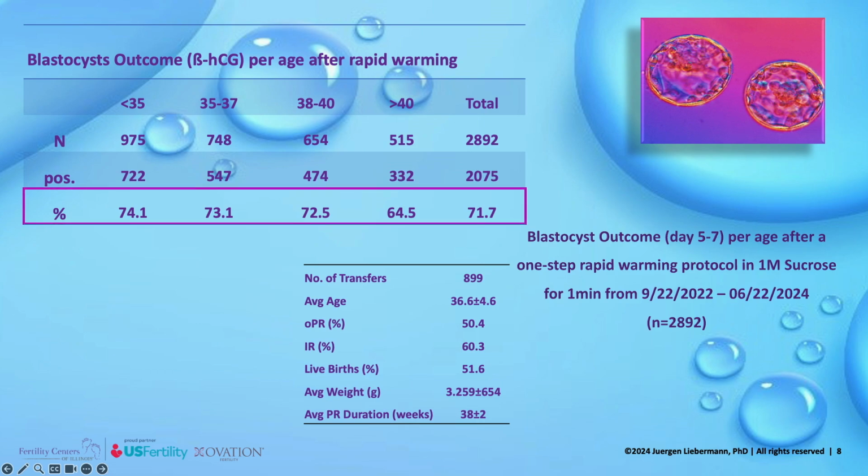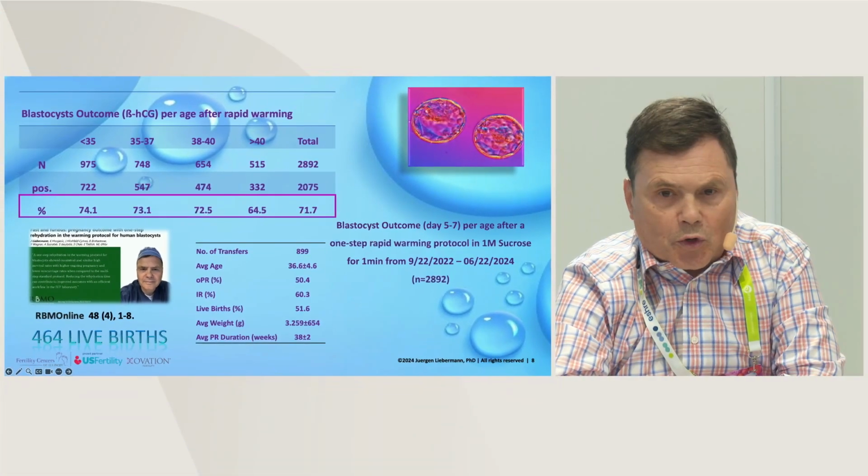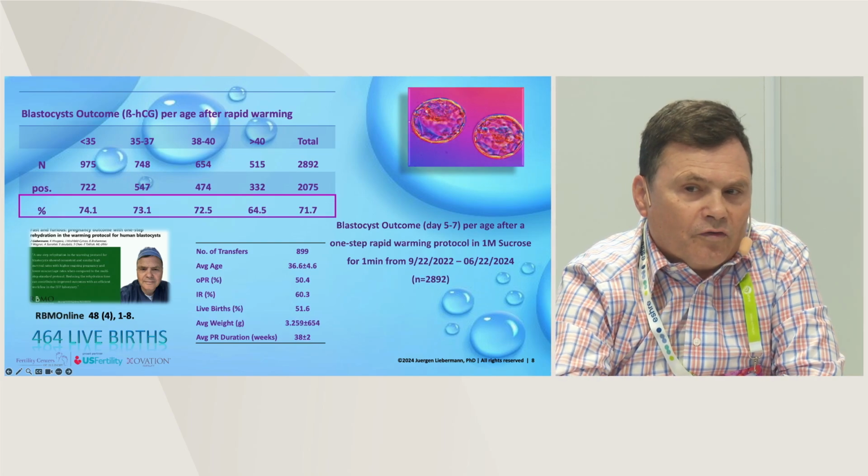We have now close to 3,000 transfers. And you see when you go with the positive beta, independent from the age, it's usually consistently over 70%, except for older patients, it's 65%. And the table close to my picture shows you the ongoing pregnancy rate, implantation rate, and finally a take-home baby rate of more than 50% when we use this protocol. So the outcome data are very convincing that this way to warm a blastocyst in this very short time is safe.